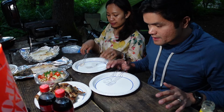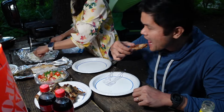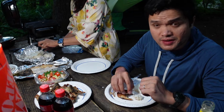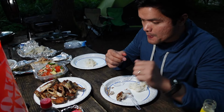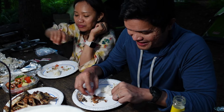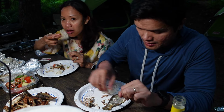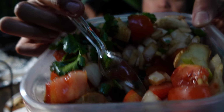Got everything on the dining table. Look at that. Very tasty. Look at that meat. Please be careful with the bones because there's definitely a ton of bones. Next, I'm gonna try the grill. Very bony, very tasty though. Camp made salsa.